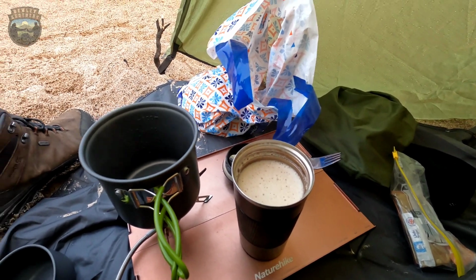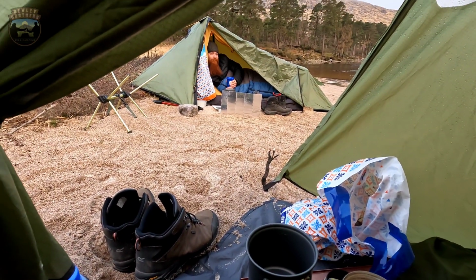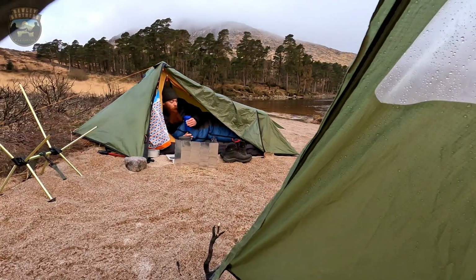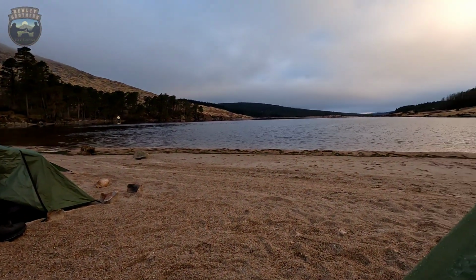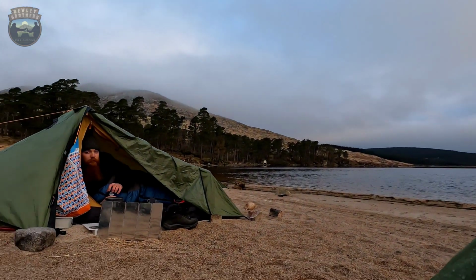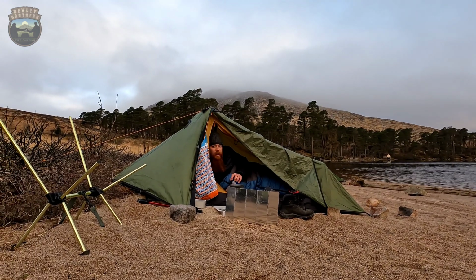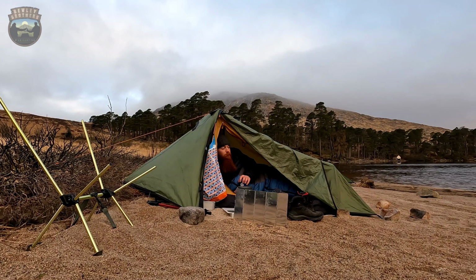Been up a bit now. Andy's awake. Morning. He's got his coffee. Let's have a look at the loch this morning. There we go. There must have been a tiny bit of rain last night, eh? Was, yeah. But the tent's a little bit wet, it wasn't anything major.